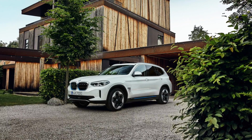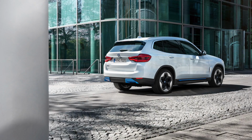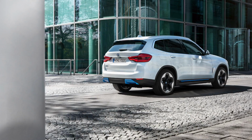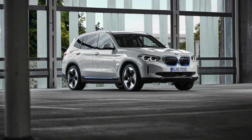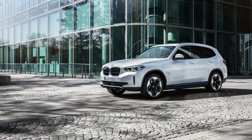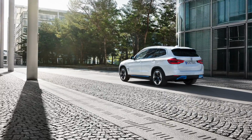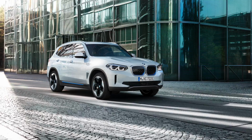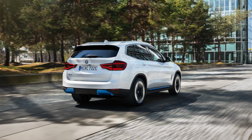The BMW iX3 is the first electric SUV by BMW, an electric BMW X3, so to speak. We have the details for you. The BMW strategy is to use the same platform for all drivetrains. The BMW X3 is now available as petrol, diesel, petrol plug-in hybrid and as an electric variant, the iX3.